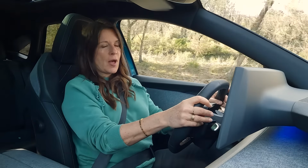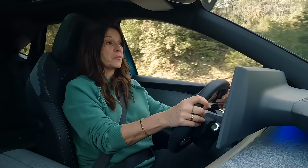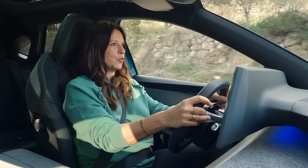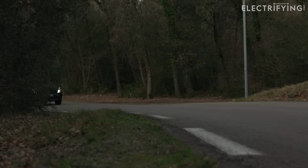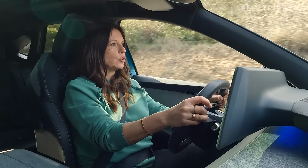So driving, and I'm going to start off by saying that unlike some recent electric Peugeots, like for example the E-3008, which I do enjoy driving a lot, this isn't a sporty car to drive at all. It's very clear that Peugeot prioritises comfort over handling, which you might say, given how this car is going to be used, is completely understandable.